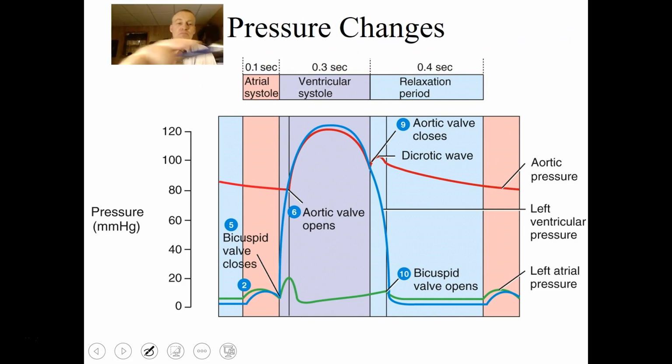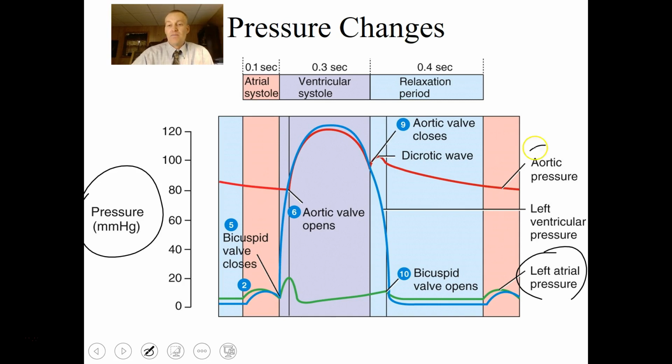So pressure changes. In this particular graphic, we have millimeters of mercury. Green is representing the left atrial pressure. Red is representing aortic pressure, so pressure in the aorta. And then blue is representing left ventricular pressure. So during atrial systole, of course, the atria are going to increase in pressure. So that green line goes up.